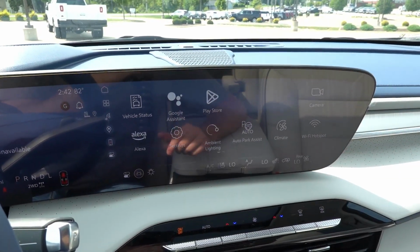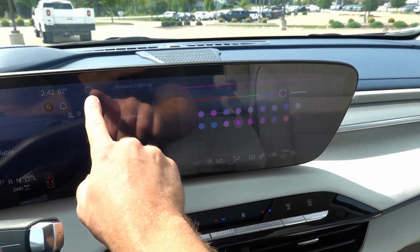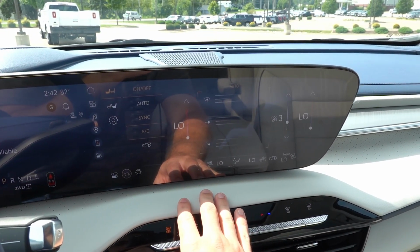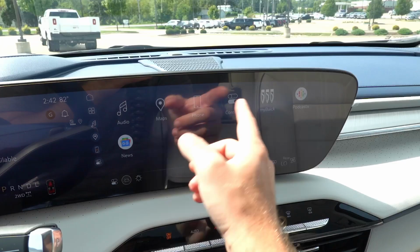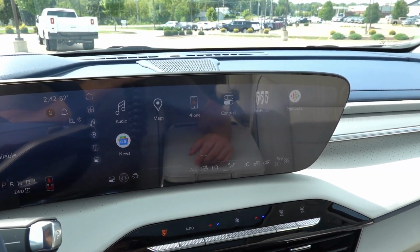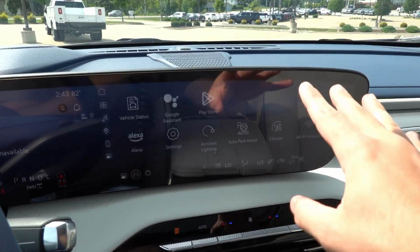It does have wireless Android Auto and Apple CarPlay, Amazon Alexa, the Google integration, ambient interior lighting, which allows you to choose the brightness as well as customize the actual color you do want to use. Automatic parking assist, so this is the hands-free parking assistant both in and out of a spot. Climate controls for the tri-zone automatic climate, so 2 zones in the front, 1 zone in the rear. Of course, Wi-Fi hotspot, audio, maps, phone controls, which is always down here in the bottom next to your headlight, and other shortcut buttons. My Buick with the app integration, podcast, as well as Google News. So there is a lot to go through on this infotainment system. Like I said, make sure to check out that future video I will have posted on the channel, going through the majority of these actual features.